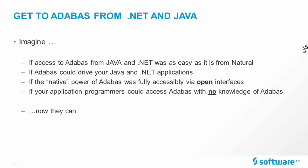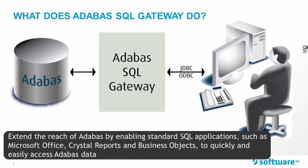It can be done with Java, .NET, OLE DB. We support pretty much everything. It's very, very much ANSI standard. So it's taking full advantage of all the Adabas features, but it's hiding a lot of those complexities. So that's the whole goal here with the SQL Gateway: what if we allowed the capabilities of Adabas to be exposed to more people than just the existing Adabas Natural staff.